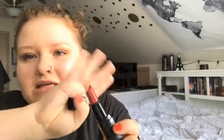And so we have e.l.f. Matte Lip Crayon in the color Wine. I think e.l.f. lip products are fantastic. I love this color. It is a very nice fall color, but it's not too deep. And then another e.l.f. one, their moisturizing lipsticks are my favorite of their lipsticks. And this is Ravishing Rose, and this is my go-to everyday color for if I just need a little bit of color.